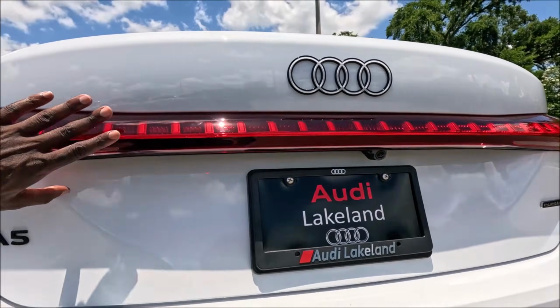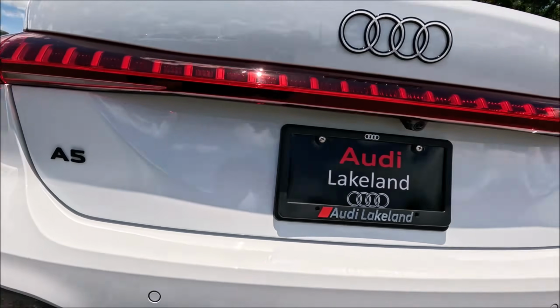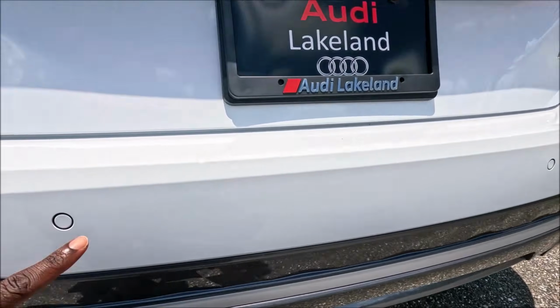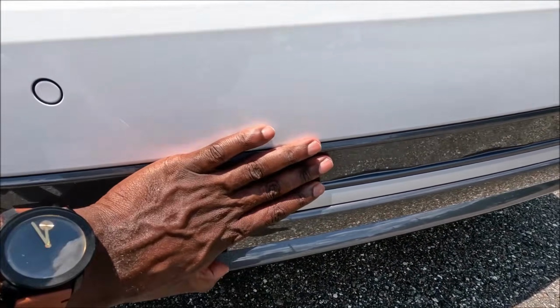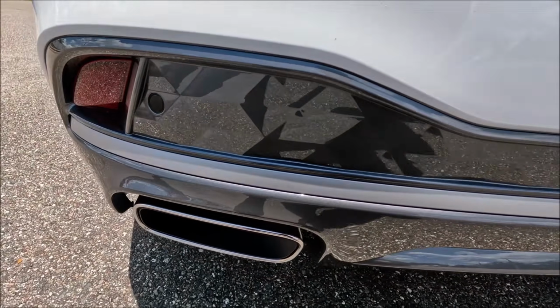I love the way that this looks, and we'll see that illuminated very shortly with the A5 badge done in black, Quattro badge on this side, like you know we got all-wheel drive, and then integrated into the bumper we do have our sensors. We do have our nice gray finish when it comes to matching up with the front fascia and that metallic gray, but this has like a diamond pattern embossed in, which gives it an even cooler look.